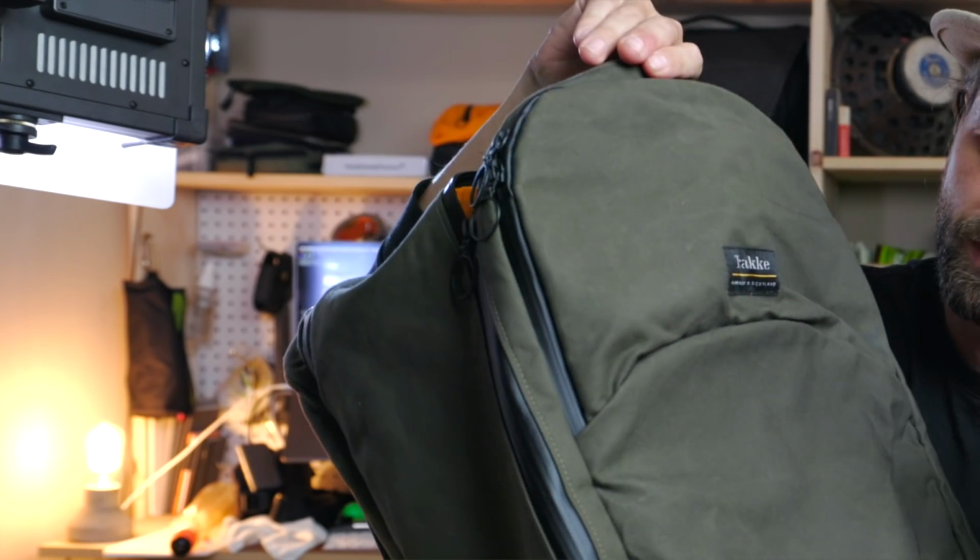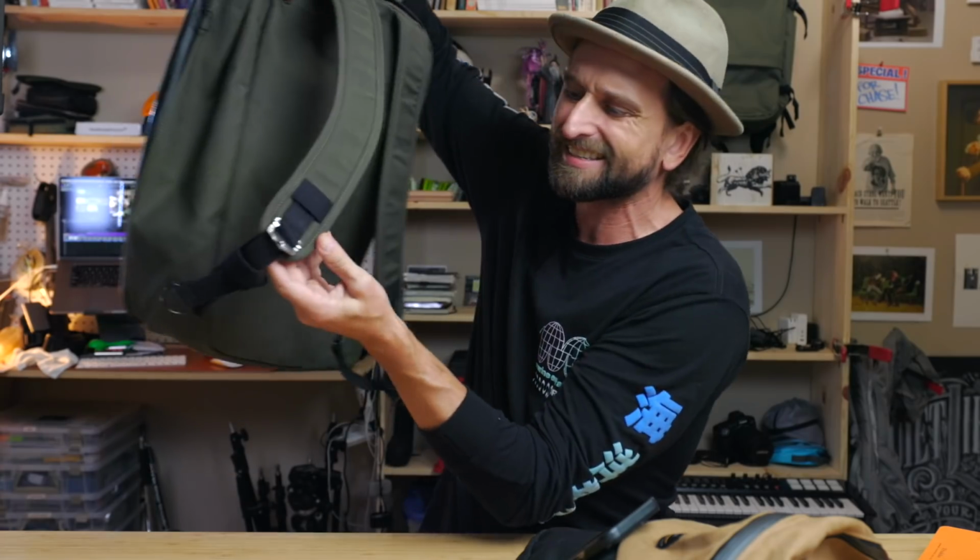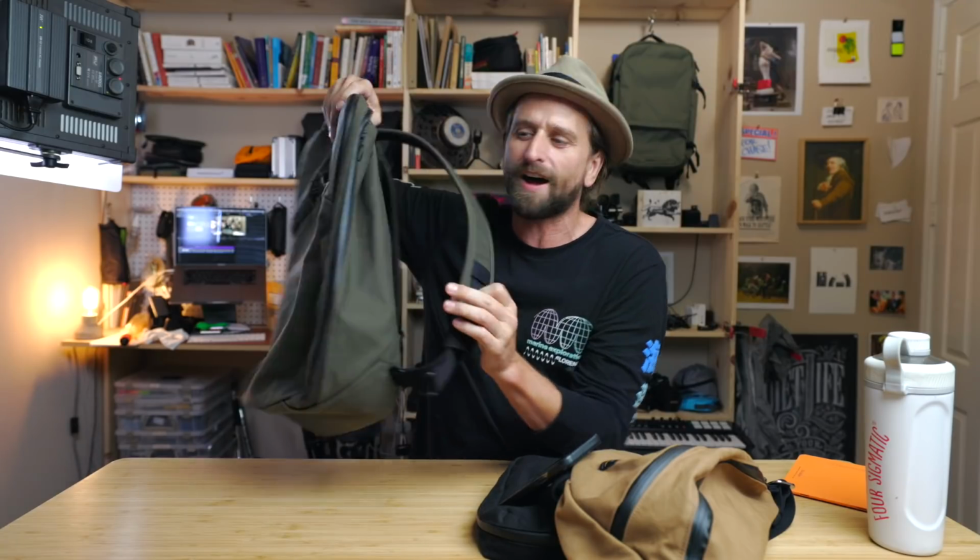Sophisticated, yet simple. All the zips are water sealed. They've got nice ring zip pulls, metal buckles on the backpack. I really dig this. It's that simple, bespoke, old world vibe that Trakke always has, but with enough pocketing for modern life. We'll also be featuring their new sling.